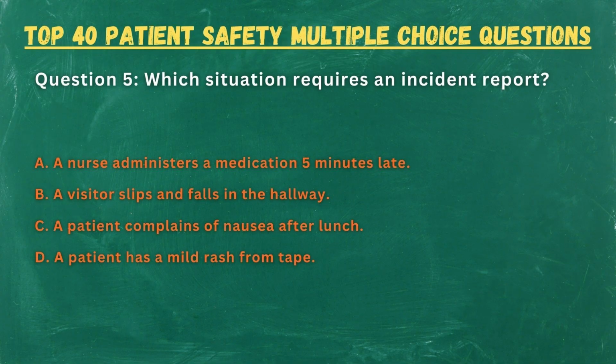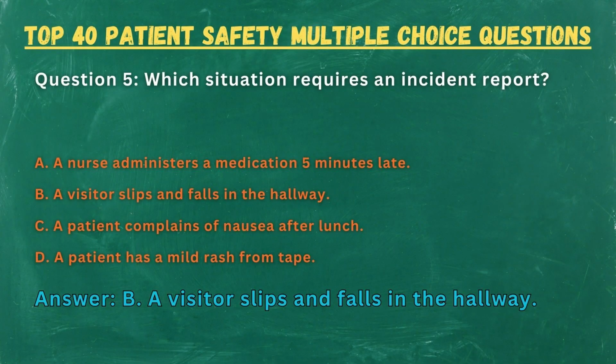A. A nurse administers a medication 5 minutes late. B. A visitor slips and falls in the hallway. C. A patient complains of nausea after lunch. D. A patient has a mild rash from tape. Answer. B. A visitor slips and falls in the hallway.